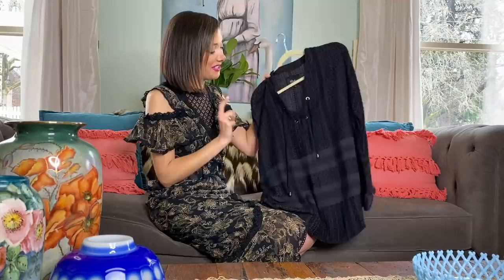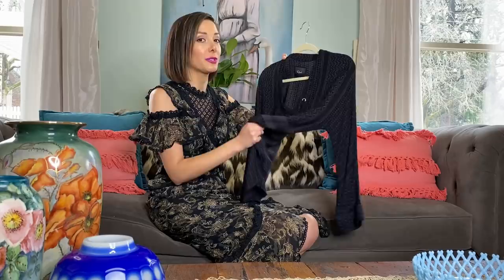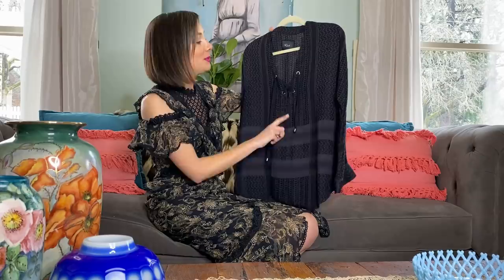So I got this one recently at Goodwill, and this is by the brand Rails, and it's a really, really expensive brand. This one still had the tags on it, and it retailed for about $160, and it's a really, really soft fabric. This brand Rails is known for their really comfortable, casual pieces that are really, really soft to the touch. This one here is a nice longer tunic length, and it has a bit of a plaid type vibe to it, and I love this lace front detailing. I picked this up at Goodwill for only $6.99.